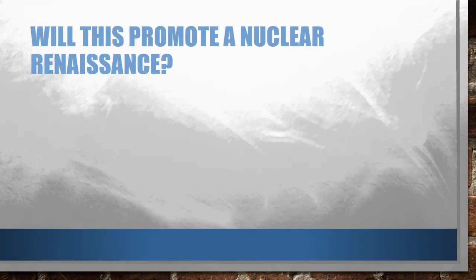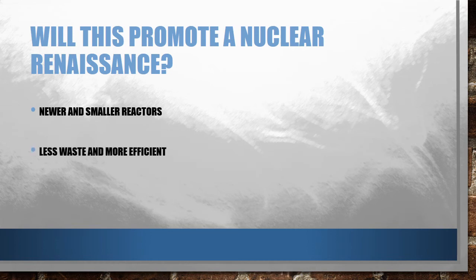So does new technology promote the possibility of a nuclear renaissance? With all different types and varying compositions of these new small-medium reactors, the possibility of a nuclear renaissance is entirely possible. With these new, smaller, more efficient reactors that provide more stable power and less waste, especially for developing nations that do not need as much power generation as older reactors produce, a nuclear renaissance would definitely be more likely.